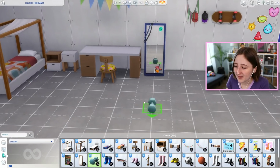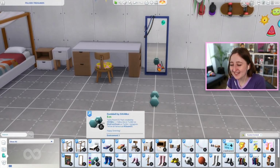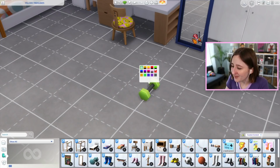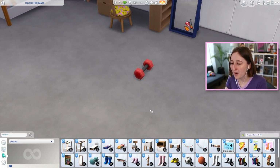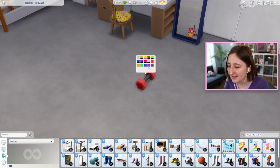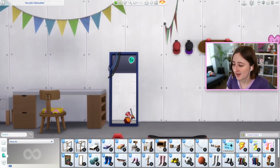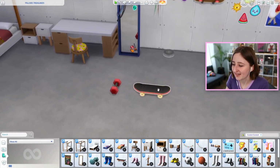I think it's kind of cool. We have some dumbbells. We don't have anything like this in the regular, official Sims 4. I never really thought about that, but even just as a decorative object, it doesn't need to function, but just having this to put in your Sims' gyms is kind of cool. Same thing with this skateboard. Your Sim can't actually use it, but it's kind of fun to have it, you know?